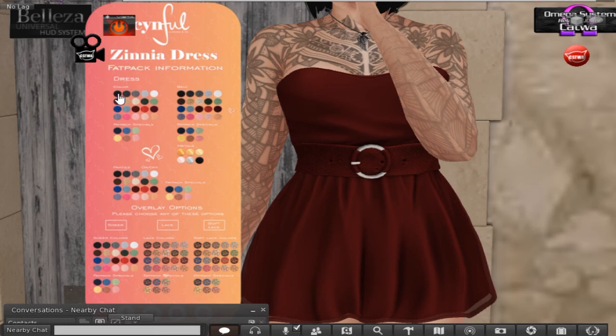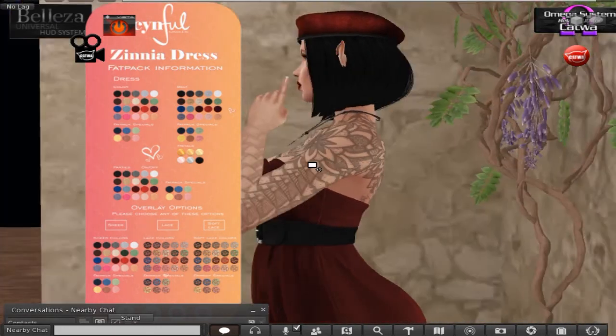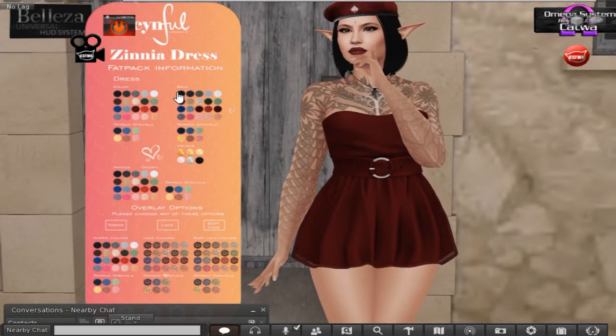This is the belt, I believe. I could be wrong, but I think it is. Maybe. This is the belt right here. Ta-da! Not sure what this is. Let's see. Anything back here? Nope, doesn't look like it. Anyway, for safety, we're just going to go back to the normal color that I was using. Yeah, there we go. Actually, maybe for this I'll use the belt as a black belt.